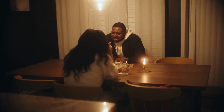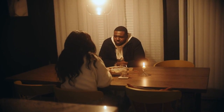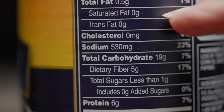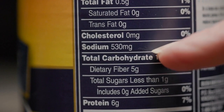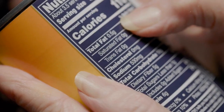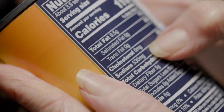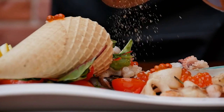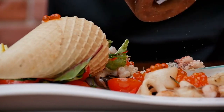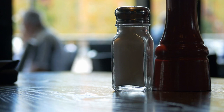6. Excess sodium. Eating too much sodium has been associated with increased inflammation markers. Most soy sauce, salad dressings, sauces, canned and processed foods are high in sodium. Opt for reduced sodium options when possible.